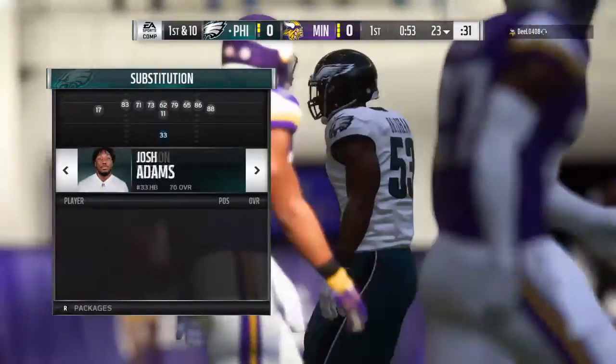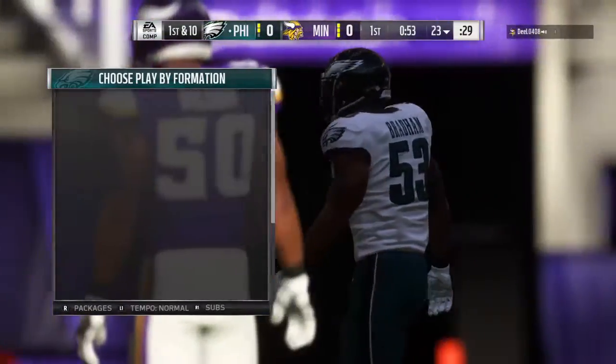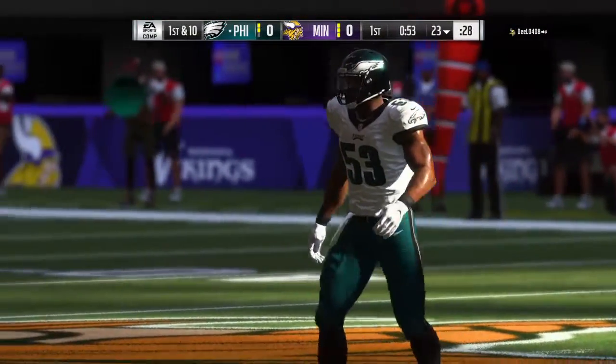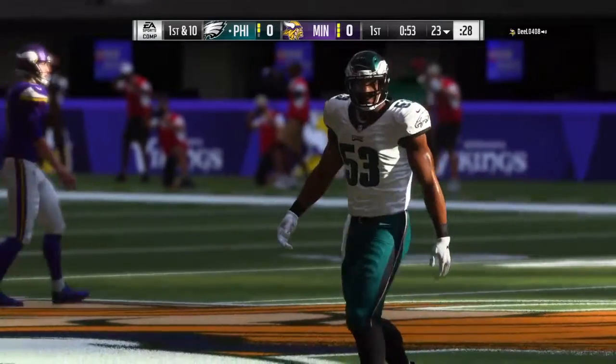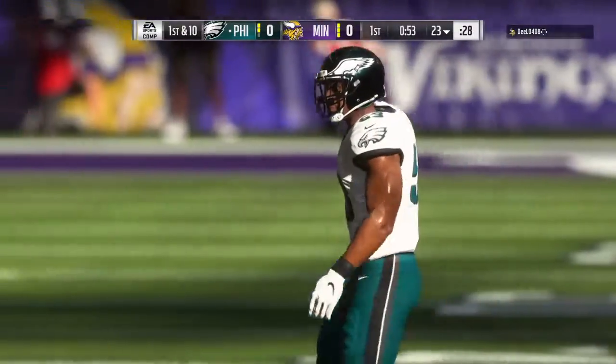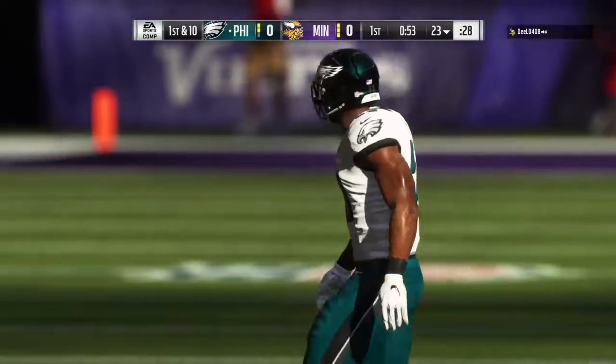But if you look at the NFC picture as a whole, a lot of talk, understandably so, about the Rams and the Saints, the Panthers even. But what kind of chance do you give the Eagles of getting back to the Super Bowl? I give them a good chance because Carson Wentz continues to get better coming back from the knee injury.